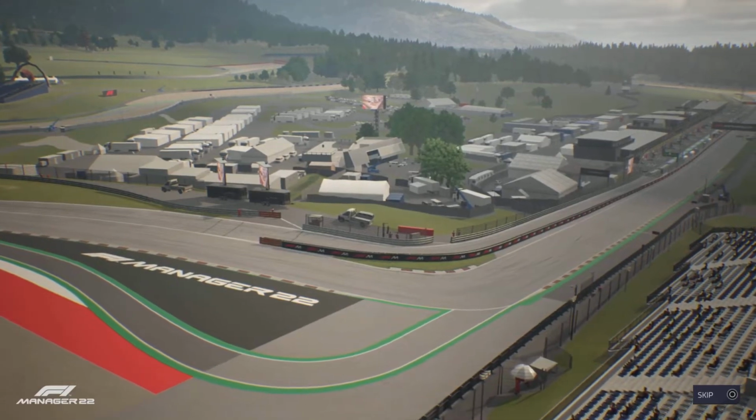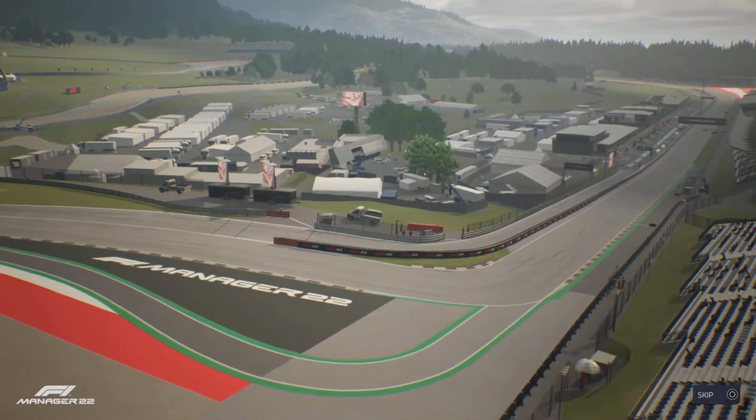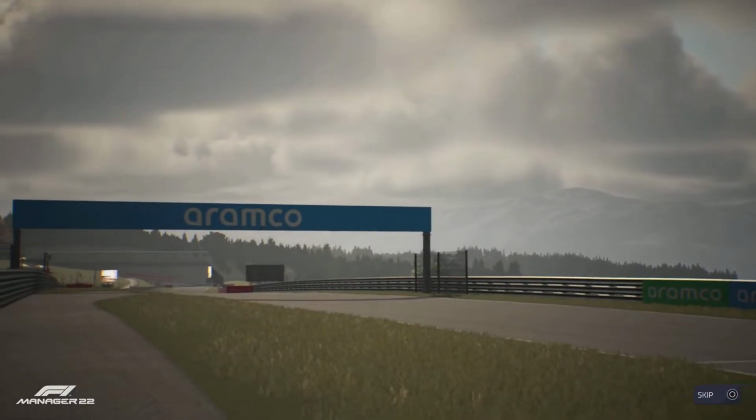And this is the moment where it all comes together. So prepare for another thrilling race here at the Austrian Grand Prix.